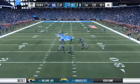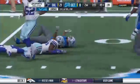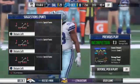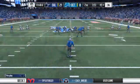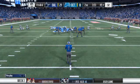They'll look to throw. And he couldn't hang on to it through the contact. Incomplete. Let's face it, if you want to get back into the game, these are the kind of throws you've got to hit. He's wide open right there.